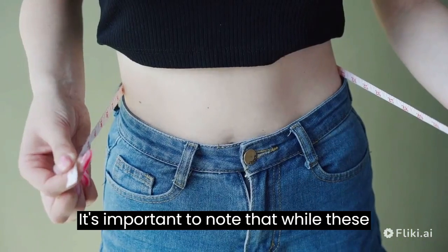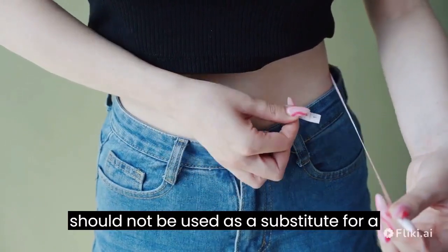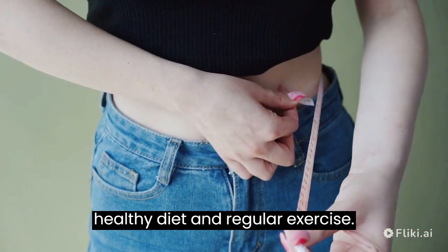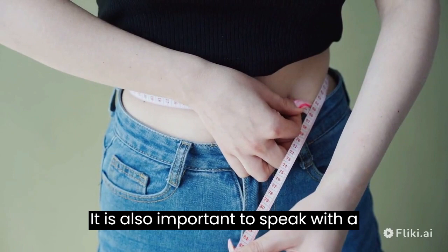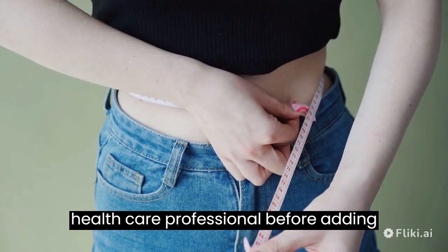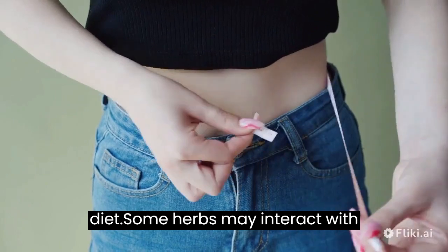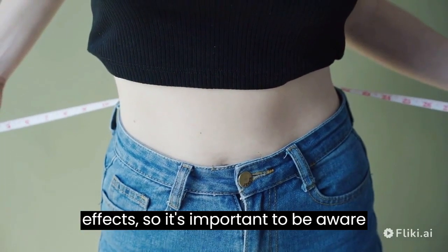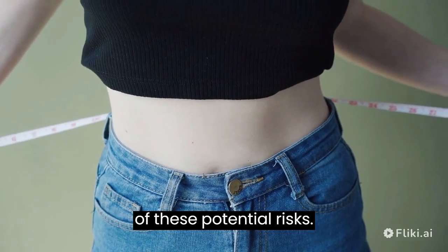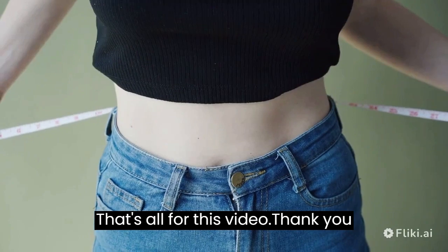It's important to note that while these herbs may help with weight loss, they should not be used as a substitute for a healthy diet and regular exercise. It is also important to speak with a healthcare professional before adding any new supplements or herbs to your diet. Some herbs may interact with certain medications or have side effects, so it's important to be aware of these potential risks. That's all for this video.